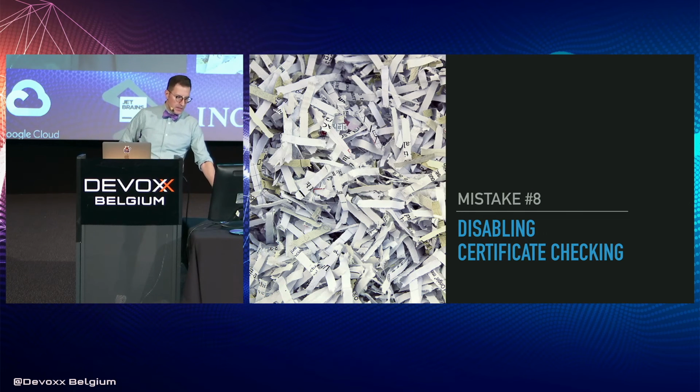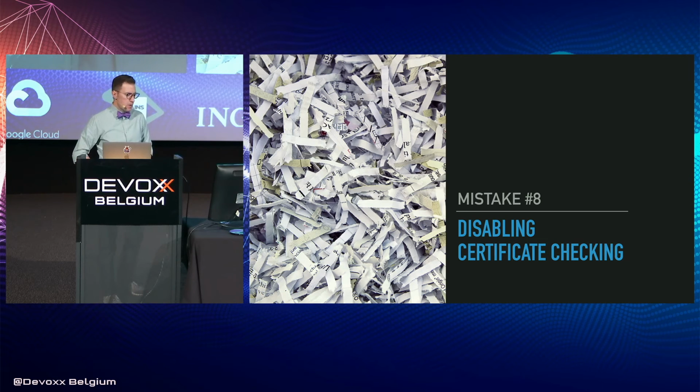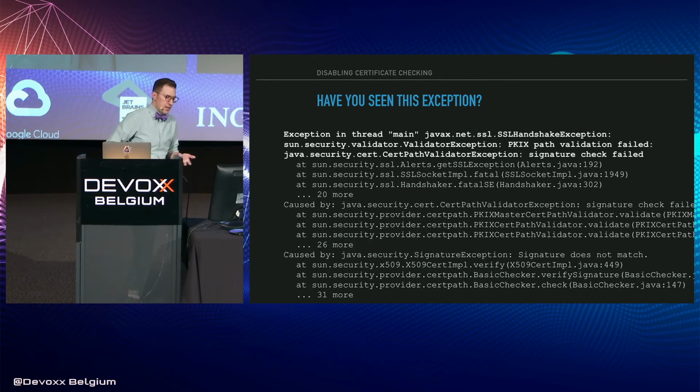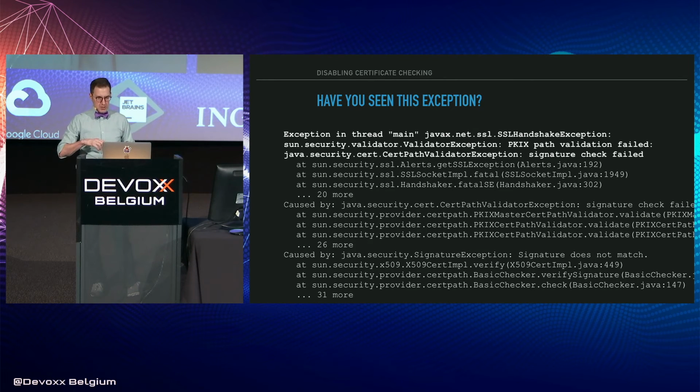All right, mistake number 8, disabling certificate checking. So we should be requiring HTTPS for our clients. But if we're invoking external HTTP services, we should also be using HTTPS to make those calls. But if you're doing that, or if you have done that, it's very likely that you've seen an exception like this. And this happens when there is some kind of error validating the certificate. I know what this is, and I see it frequently, and it still takes me a couple minutes to realize what's going on. It's kind of a cryptic message.